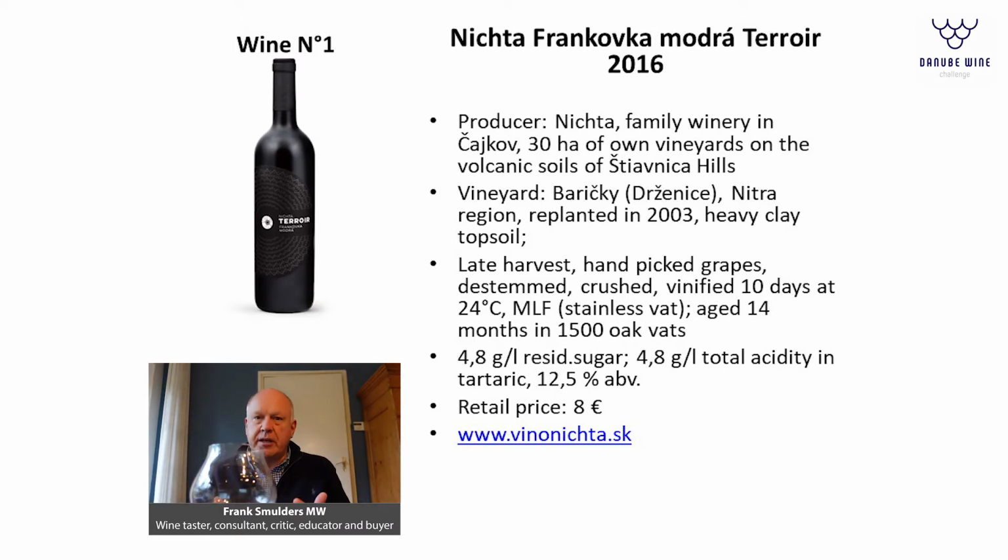It shows a bit of tannin. It's not an overly tannic wine. What is quite present in the wine is a very lively, quite energetic acidity, providing the wine backbone, maybe even more than the tannins. So the tannins are more supportive, and the acidity is quite important.